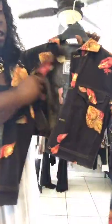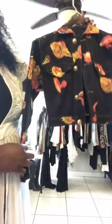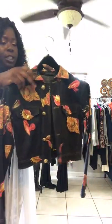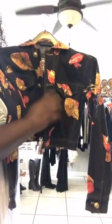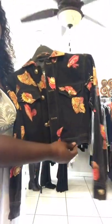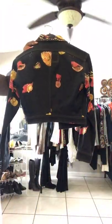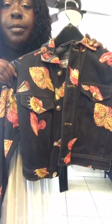Next we have Versace Vintage, Gianni Versace, not Donatella, but this is Vintage Versace. It's a crop denim jacket with seashells, all original buttons, pockets in the front. Really cute. And this ships for $100.